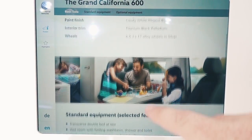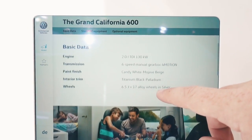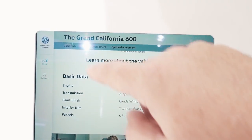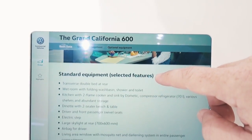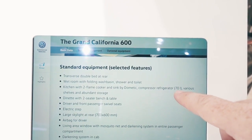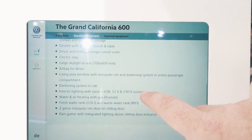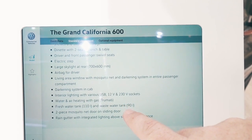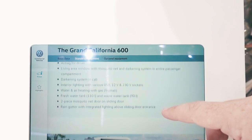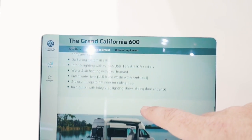So a quick run through the equipment that comes on the California 600. This one's fitted with the 2-litre TDI 4Motion. That'll be an option, I'm sure. Large skylight, dinette, you've got a 70 litre fridge. The freshwater tank is 110 litres with a 90 litre wastewater tank. You've got 12 volt, 230 volt. There's also a mosquito net, and that's standard equipment, which is quite nice to see.